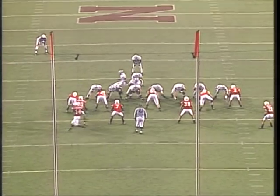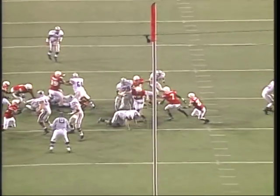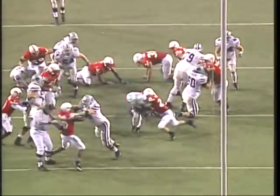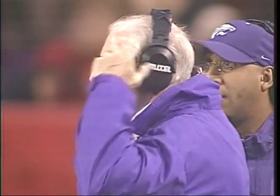So Bill Snyder is very upset. He is yelling at the official. Now he tells L. Roberson to get back. L. Roberson was talking to the official. Some of the assistants were, and Bill says, "Let me do the talking here." And L. is over there waving his arms.